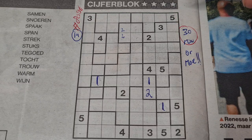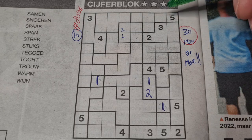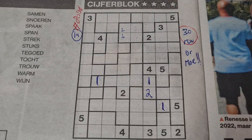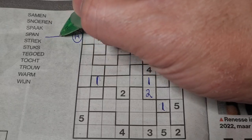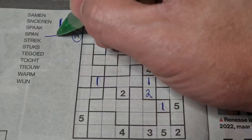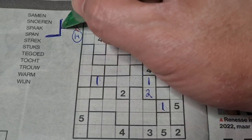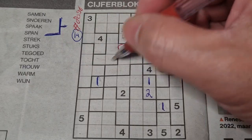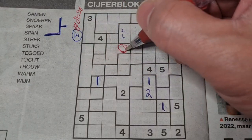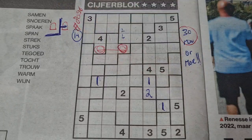No. Then my next strategy is to look for shapes, figures, structures, or constructions that you need to recognize. For example, this shape. Let me draw the shape here. When you see this kind of shape, remember that this box, look, we have this shape. This box has the same number as that box. So this box has the same number as that box.